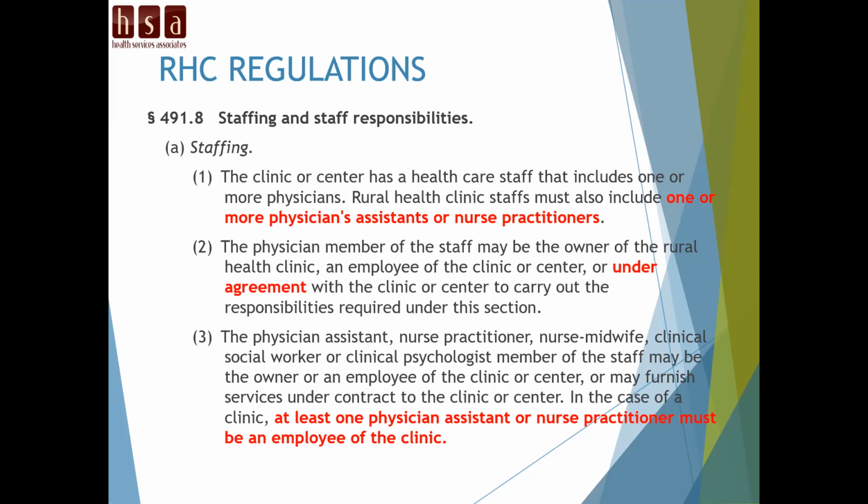And you only have to have one. You could have 10 docs, but you have to have at least one. This is just one of those boxes you have to check to be a rural health clinic. You have to have a physician that is your medical director.